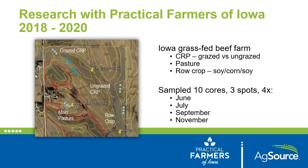and we were out there able to collect samples from his farm 4 times during the growing season. The area was split into 4 different areas. The PFI was primarily interested in the grazed and the ungrazed CRP land, but I was interested in the differences between the row crop and pasture land. And so we did all 4 of those.